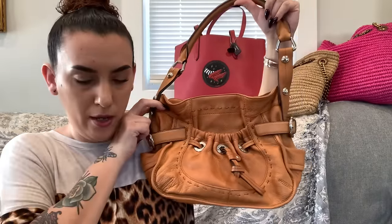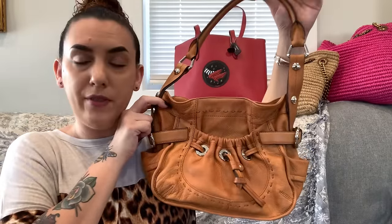Cute little shoulder bag. B. Makowski actually matches my shirt really well. And we're gonna do this one for $45. Okay. All right.